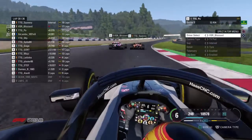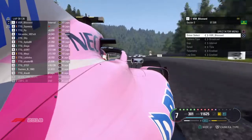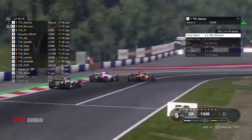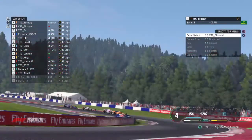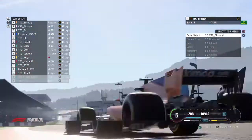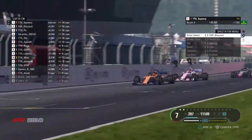Going through turn 8. I can't believe this. Side by side now, going up the hill towards turn 9. Blizzard somehow holding on to this lead then. Squeezy then up the inside. And Squeezy takes the lead of the race. Brilliant battling between these 4 now as we head towards the start finish line. Lap 31. We have 6 laps to go.